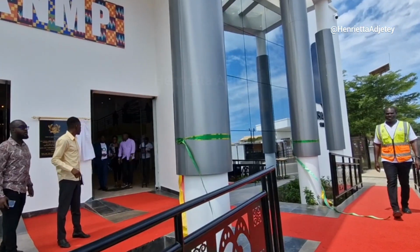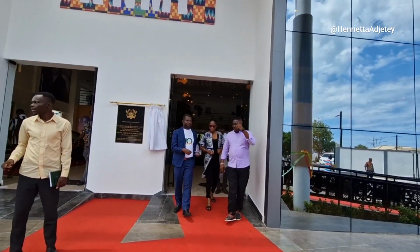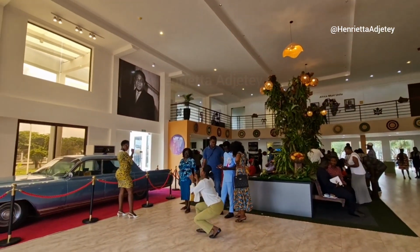Around the reception area, there is a red carpet that is laid here, and this red carpet ushers you into the reception where you get to buy your ticket or pay for your ticket. There's also the presidential car inside. I'm gonna take you in so we have a look for ourselves.